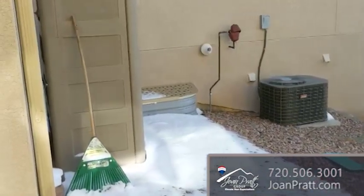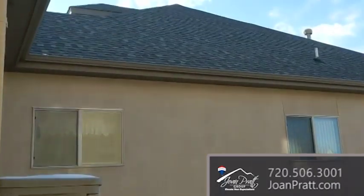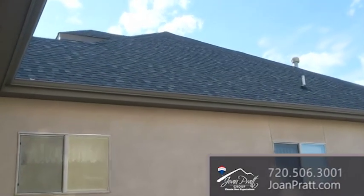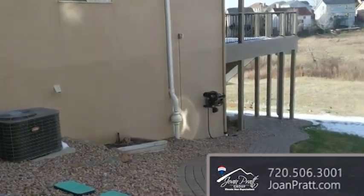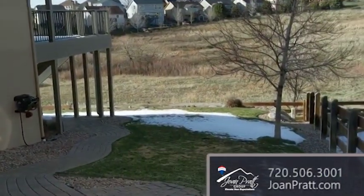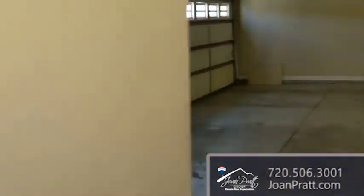Here's the air conditioning and the little storage unit that is included. You can get a look at that roof. We have got a 5-year roof certification on it. There's a radon mitigation system here, and grass, which is nice too. Let's go ahead and run inside. We'll see that backyard again in just a minute.